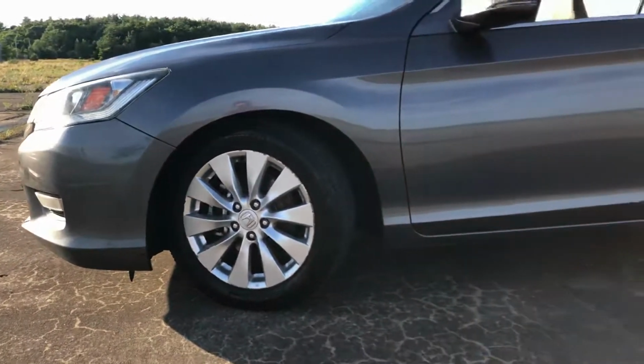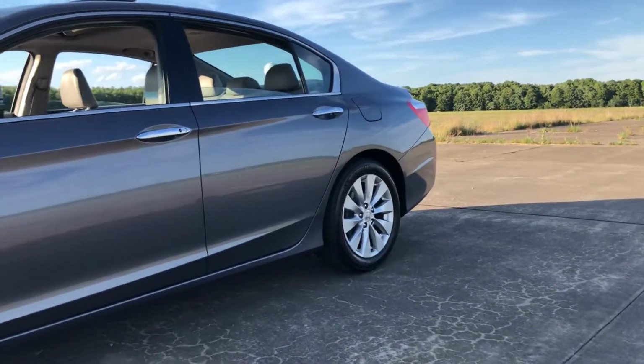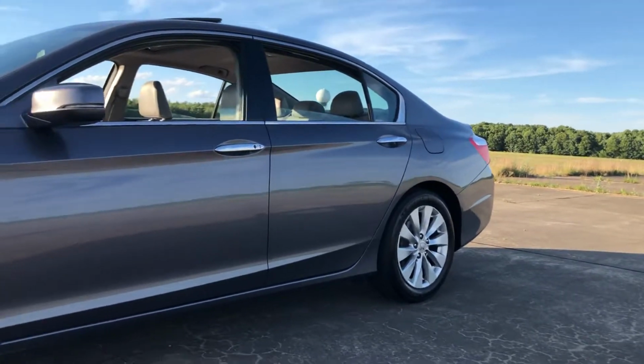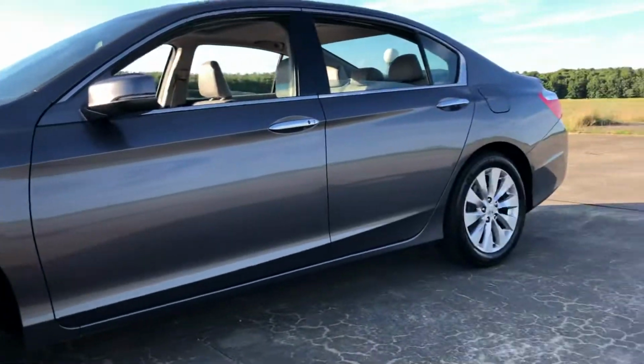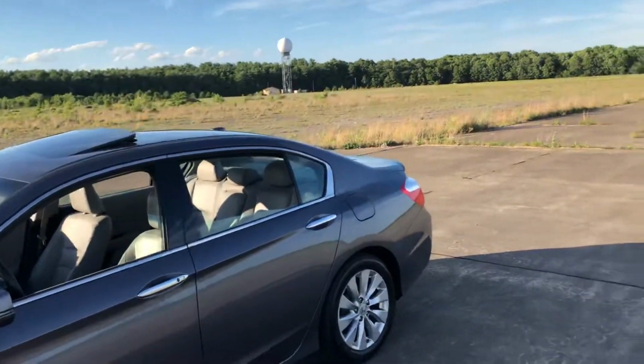When those wore out, I put on Conti ExtremeContacts. Hated those tires, so those wore out pretty quick. I only got about 20,000 miles out of the Continentals. Then I went right back to the MXM4s, and I like these tires. I put these same tires on the Acura back in the day, and they're still a very good tire, in my opinion.